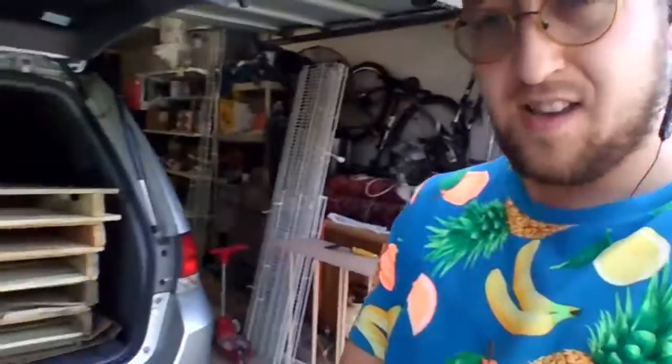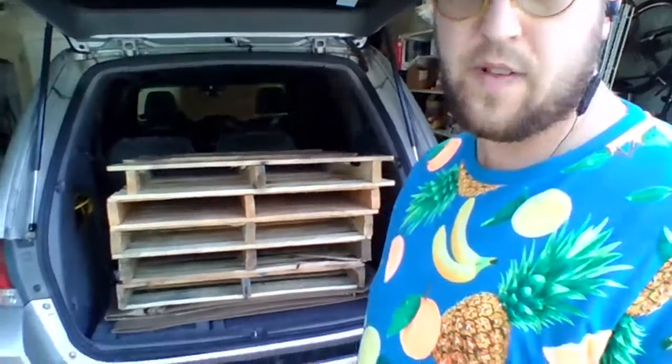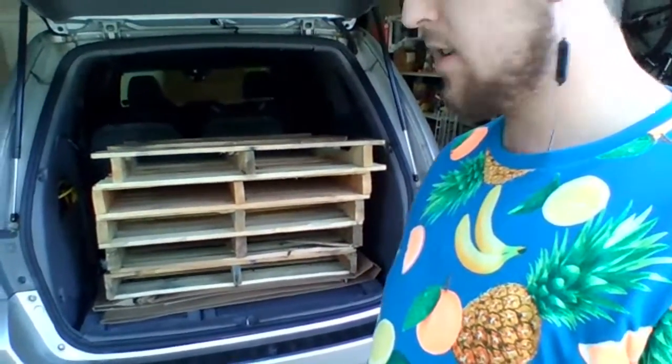So we're moving now to our compost, but we want to take a minute to say that right here in the back of our car, we've got 5 pallets stacked up. Those pallets are going to turn not just into wood, firewood, or anything like that. Those pallets are going to turn into something amazing.